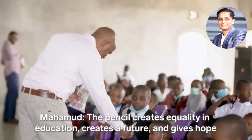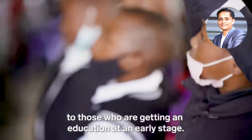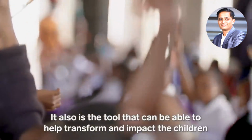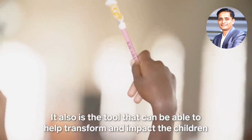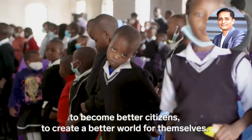Pencil creates equality in education, creates a future and gives hope to those who are getting an education at an early stage. It also is the tool that can help transform and impact the children to become better citizens, to create a better world for themselves.